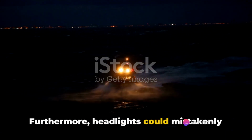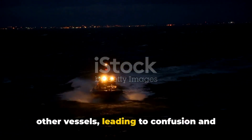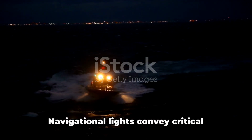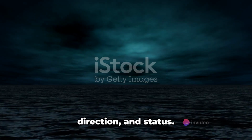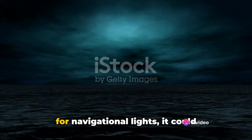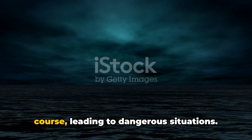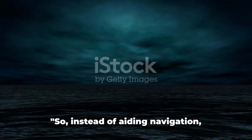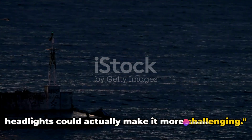Furthermore, headlights could mistakenly be interpreted as navigational lights by other vessels, leading to confusion and potential accidents. Navigational lights convey critical information like a vessel's size, direction, and status. If another ship mistakes the headlights for navigational lights, it could misinterpret the vessel's position and course, leading to dangerous situations. So, instead of aiding navigation, headlights could actually make it more challenging.